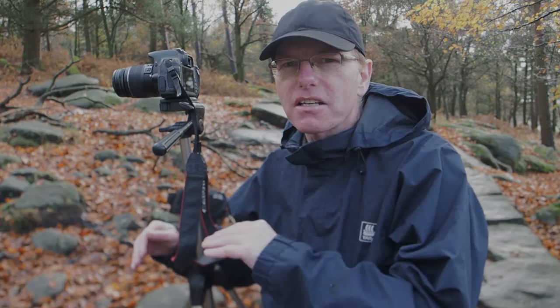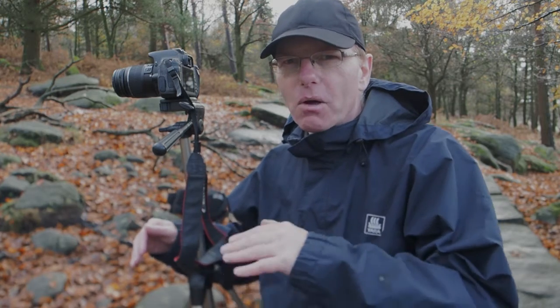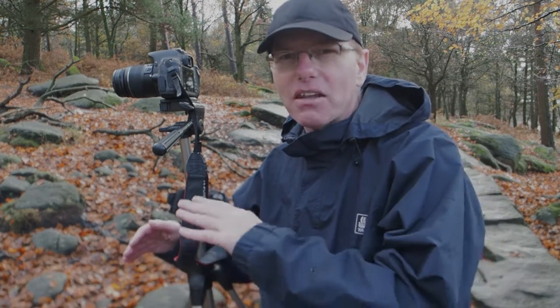For this shot I've decided not to go too low because there's a log right in the way and I want to be able to make sure I get that and get the water. I'm going to do vertical so I get all the line of the water going up and I get that log in the background as well.